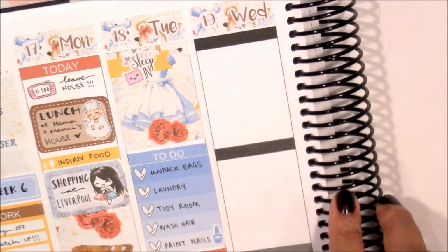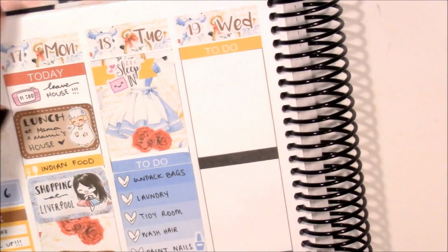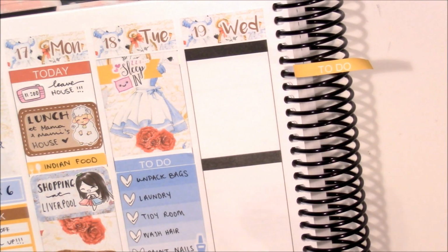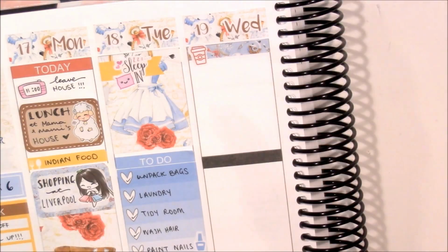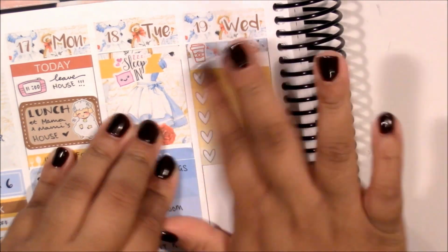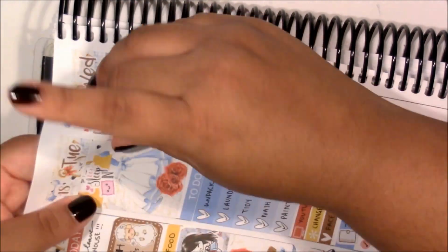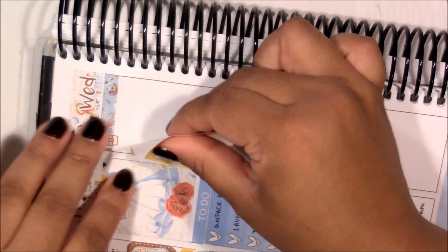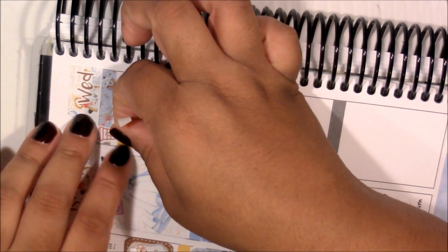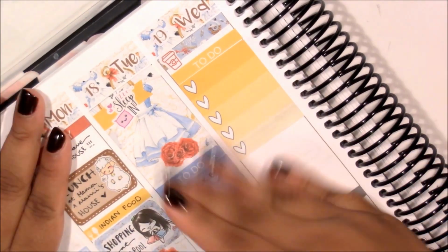And then after that, I am moving on to Wednesday. I put down a to-do header, but I didn't like that there was yellow close to yellow, so I took that off and I'm putting down a strip of washi instead with a coffee cup icon from the kit. Then underneath that, I am going in with my checklist, and I whited out the header again since the stickers are thin, like I said before, so it showed through. And then after that, I'm just going to go through and fill everything out.